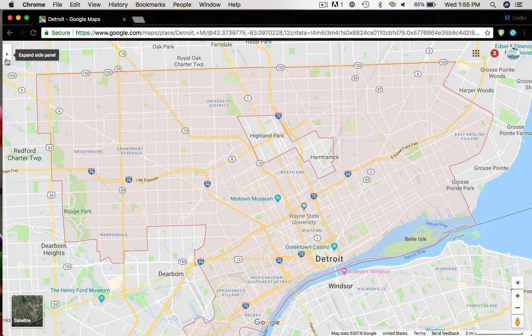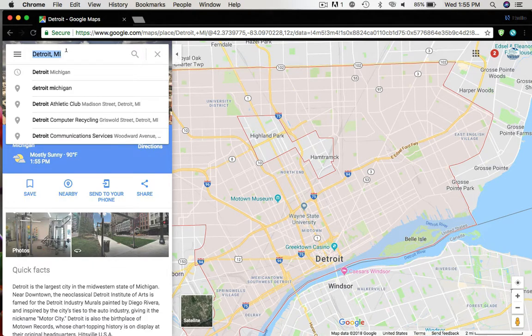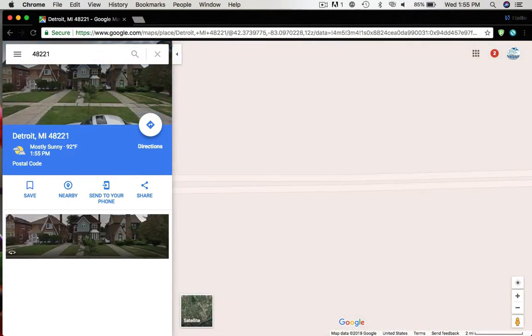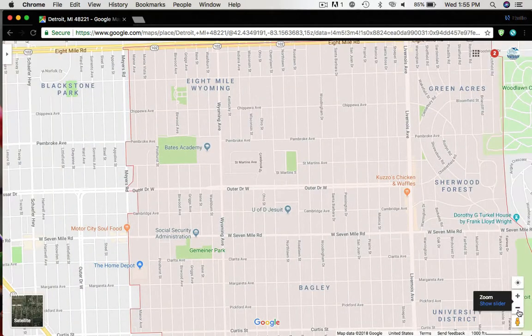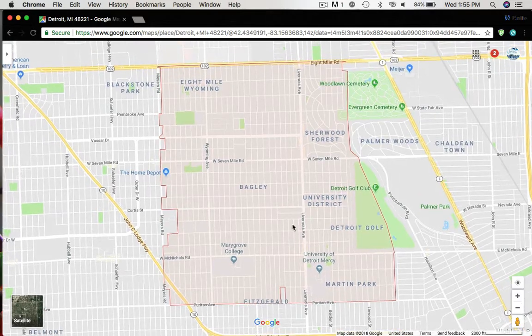What I like to do is type in a zip code that's pretty hot right now. I also have another video that talks about the different breakdowns of the zip codes. So let's type in 48221. If you've got a deal under contract or you're looking at a property, you could just type in the zip code in Google Maps and bring it up this way. This right here is 48221, and this is one of the more desirable areas.